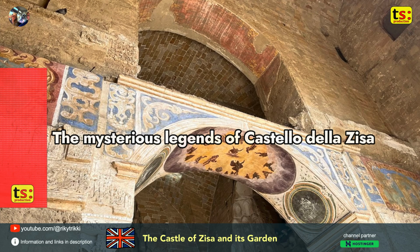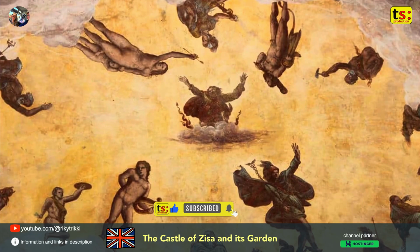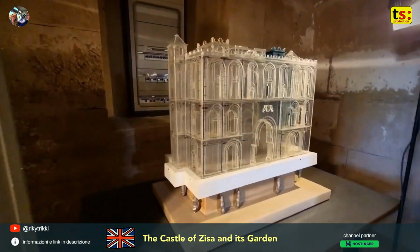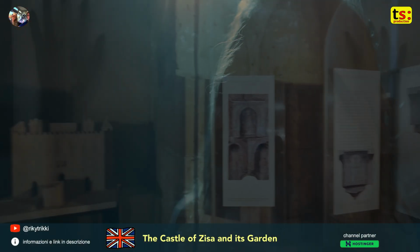Every respectable castle has its legends, and the Zisa is no different. It is said that the spirits of ancient Arab demons, imprisoned within the walls, roam inside. According to legend, these spirits are the keepers of a hidden treasure, visible only to pure and brave eyes. Another popular tale tells of the lovers Bianca and Mustafa, separated by the cruelty of time, and whose love still lingers in the air of the castle.